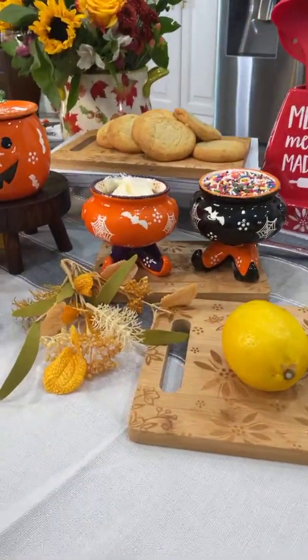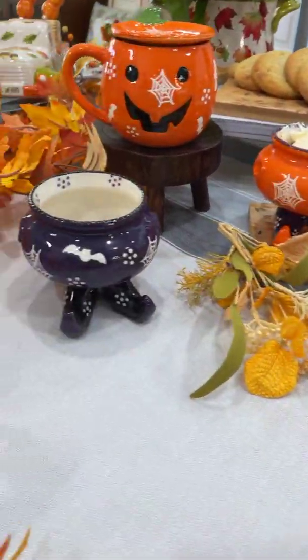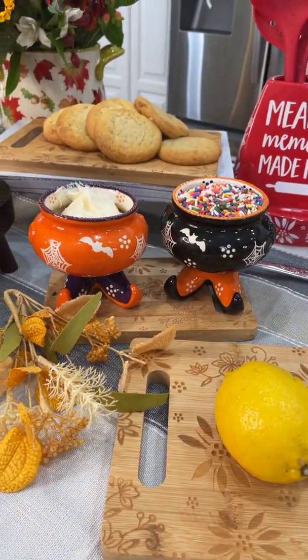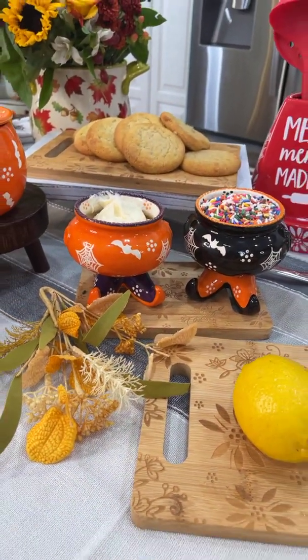By the way, if you missed out on the new in the show this morning at 10 a.m., I got to just show you these stinking adorable witch's feet, little cauldron ramekins. I wanted to share with you guys some of the new that's coming up in the 1 o'clock show.